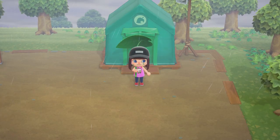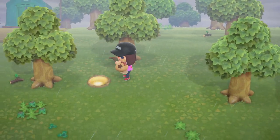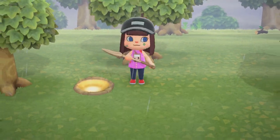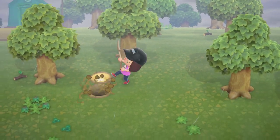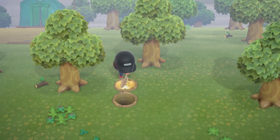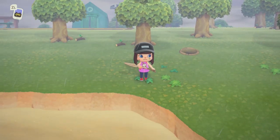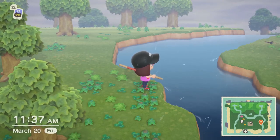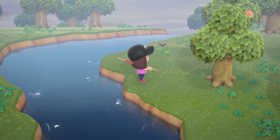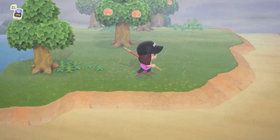I love it. Now, Milky's going to try to dig up this shiny spot. I have no idea what it is. It's some money. Look, I dug up 1,000 bells. That's amazing. What else can we dig? Just curious. I guess digging randomly doesn't work and we also can't dig in the same spot. Oh, we can undig it. Okay, that's pretty cool. This is the first time that Milky's going to use my pole to cross the river. I don't know how to use it. Oh, that was pretty fast. And here we are, a new land.